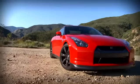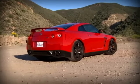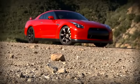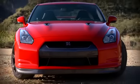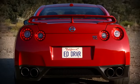The styling of the GT-R is bold and aggressive, but it's not sexy. It's so big, so wide, and so heavy looking. The rear three-quarter panel is massive. Now it makes it look really good from a side view because the windows are just a little slit with just this huge car body. But the front looks like it was designed by an entirely different studio than the rear. It looks like they weren't even talking to each other.